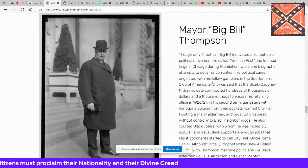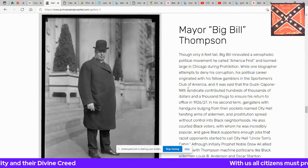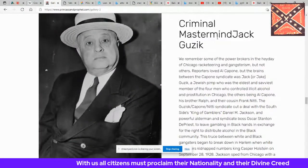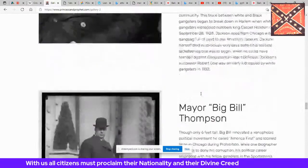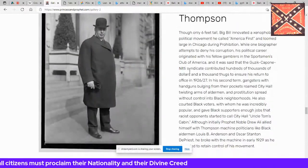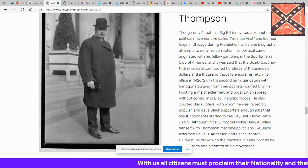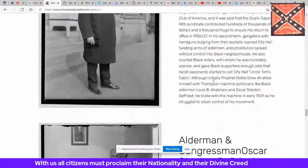of the Club of America, and it was said that Guzik, Capone, and the Nitti Syndicate, so Frank Nitti, Al Capone, and Jack Guzik, this criminal right there, with hundreds of thousands of dollars and thousands of thugs to ensure his return to office. So there you go. There go the gangsters of the Italian side, right?